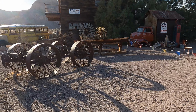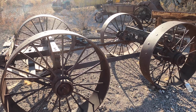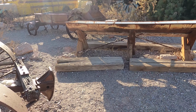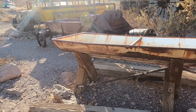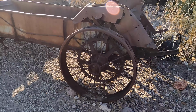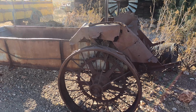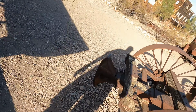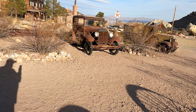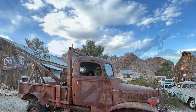That old fire truck in the background. I think back beyond here is where they have the weddings, that little wedding chapel they have here. Look at the tow truck meter from the movie Cars. That's an old one there.